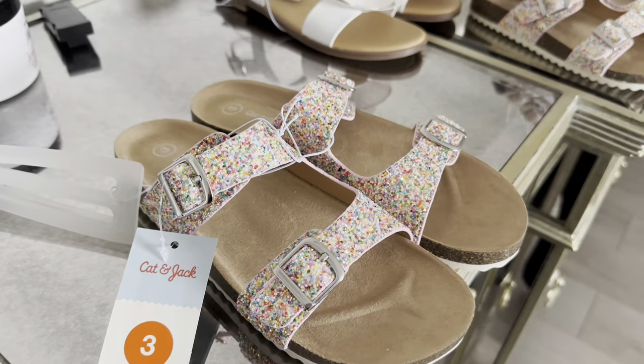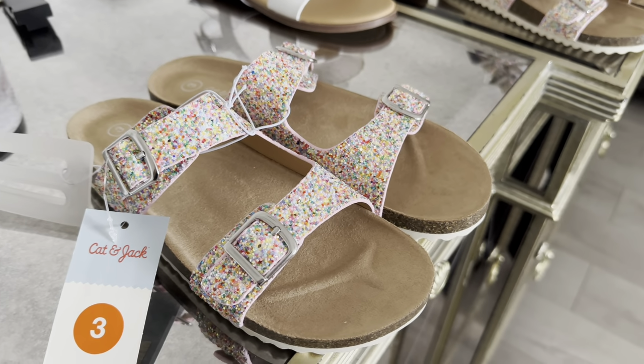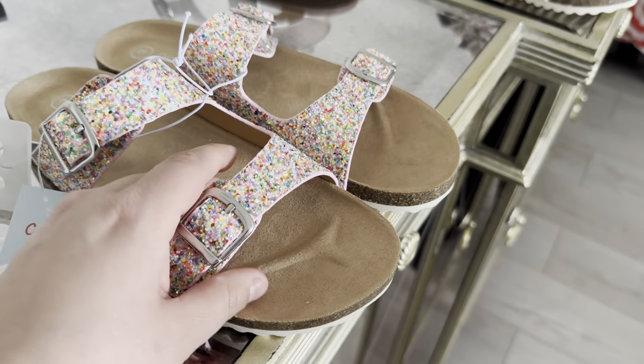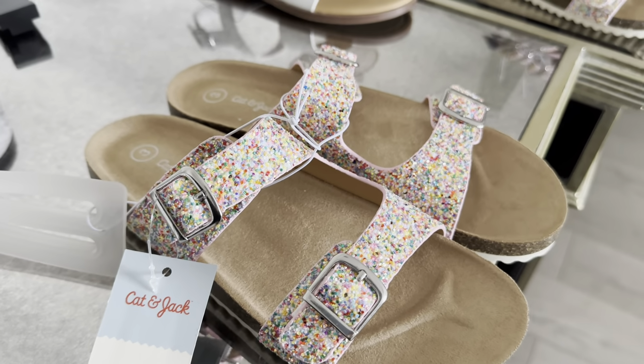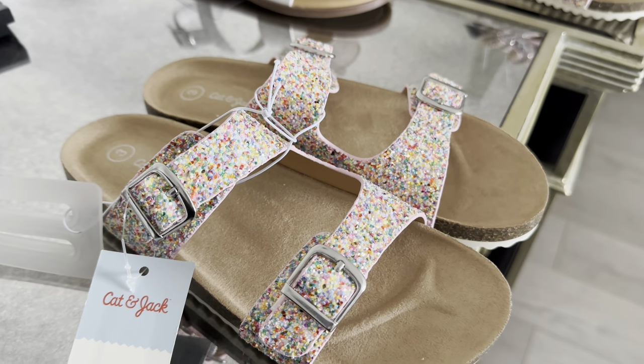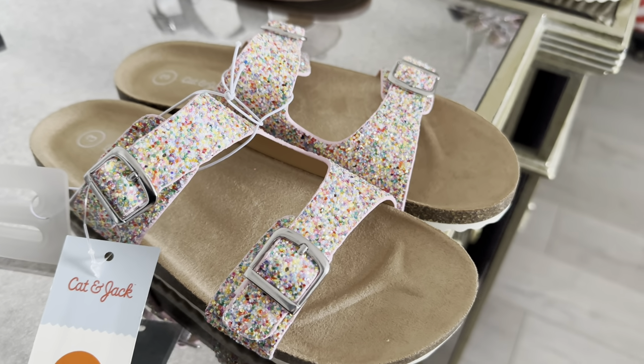Up next, I picked up these Cat and Jack little slippers. They have glitter all over the little straps and they're super comfy on the inside.